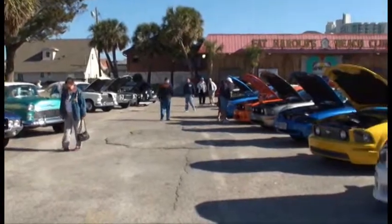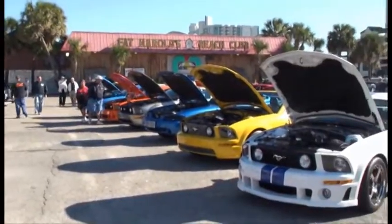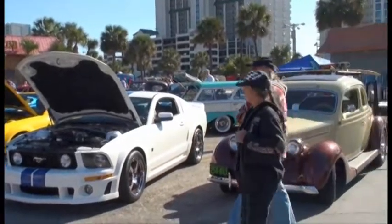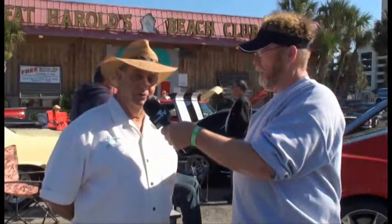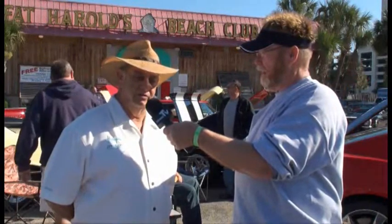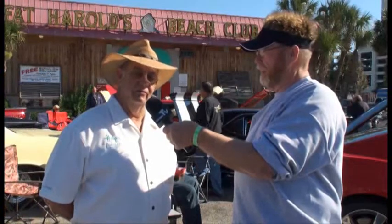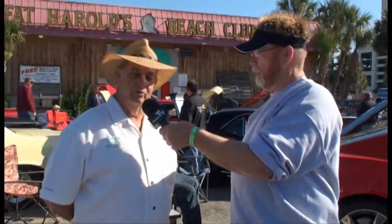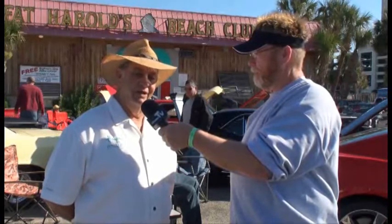I wanted to see if we could bring a group of classic cars to North Myrtle Beach and play in the sun and have a lot of fun. So we started. 11 months ago, we started working on this. We contacted police departments, sheriff's departments. We talked to the city officials of Bennettsville. We talked to the city officials of North Myrtle Beach, the police department.